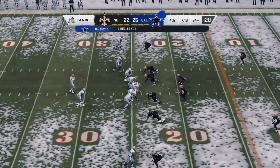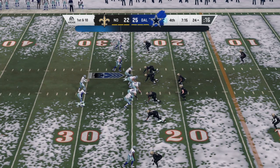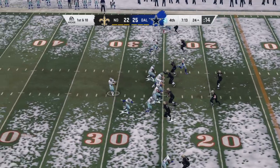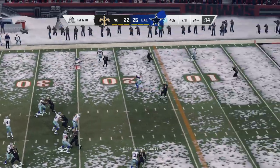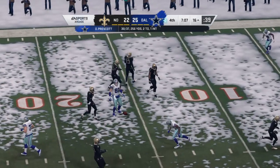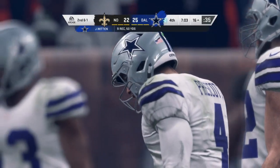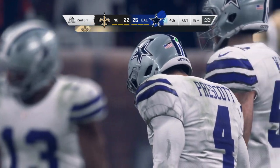So barely time to catch our breath. Here's 1st and 10 just outside the red zone. Here's Prescott. And this is caught by Witten, the tight end. And he'll take it down here just shy of the 15 at the 16-yard line. Give him 9 there on the first down completion.